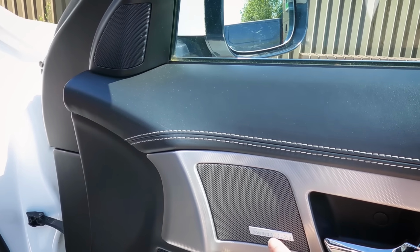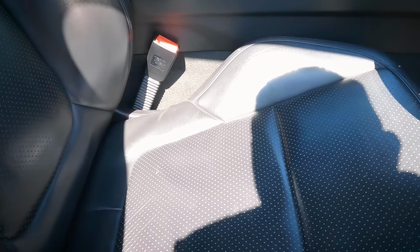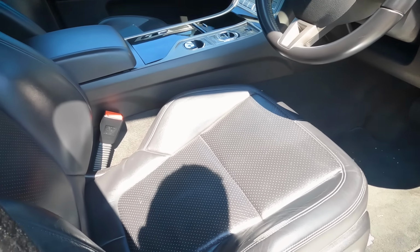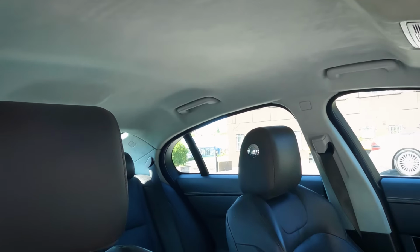Well, we've got Bowers & Wilkins, which I think is standard on a premium luxury. A little bit of wear there on the driver's seat, but in keeping with a 100,000 mile car. This is nice, you know. Oh, we've got the Alcantara headlining in. Don't think that was standard, I think that's an option.